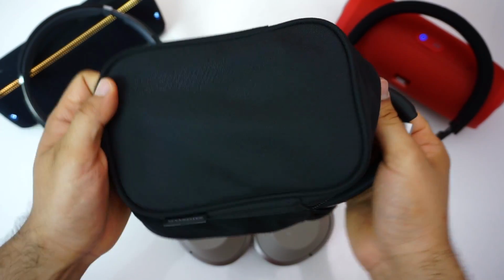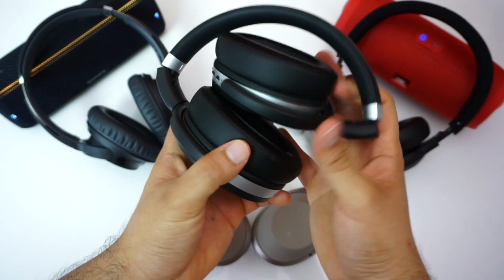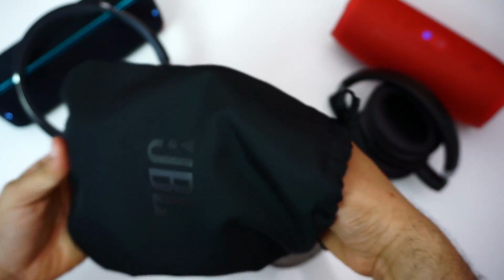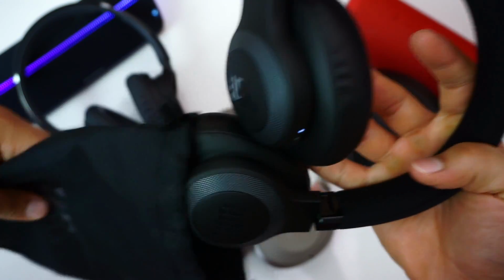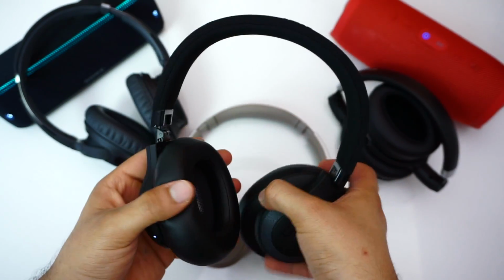The Sennheisers come included with a softshell carrying case that zips up and has an inside so you can store your cables, and the JBLs come included with a carrying pouch. But unfortunately, the Sonys don't bring a carrying pouch whatsoever. But if you do plan on traveling on a regular basis with either of these headphones, I highly advise you invest in a hardshell carrying case.